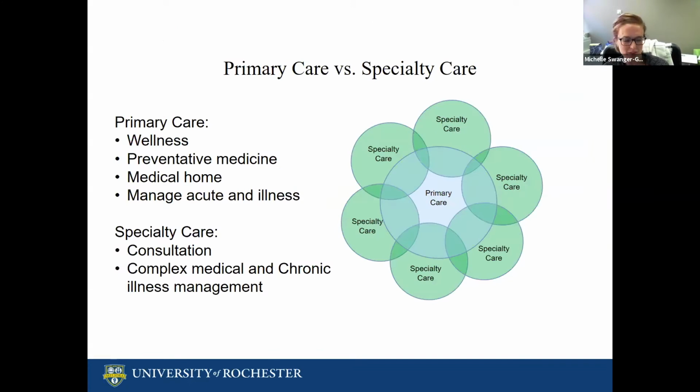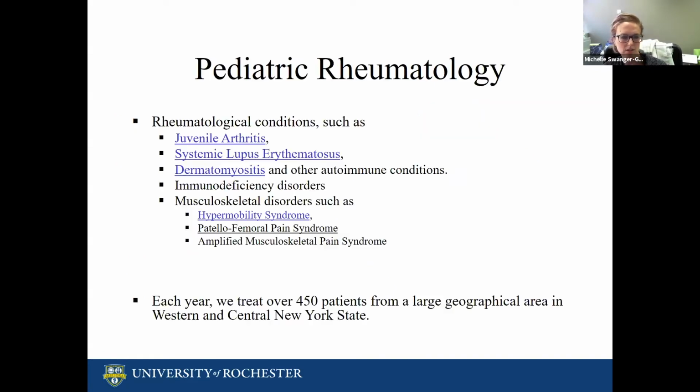This slide is a reminder of what specialty care is and how it's different than primary care. As you can see here, our work really is focused on a lot of consultation and on managing more chronic, complex medical needs. So it's different than primary care in that way. But of course, we're having to do a lot of collaboration with primary care, because that's where the medical home is. So we do quite a bit of that. But it does seem like that affects our work as psychologists.